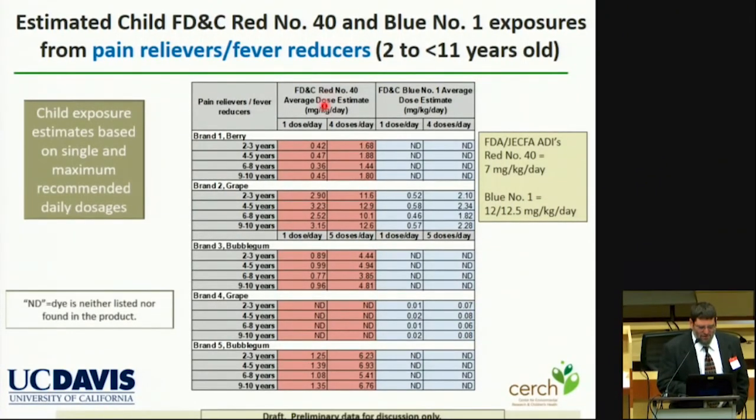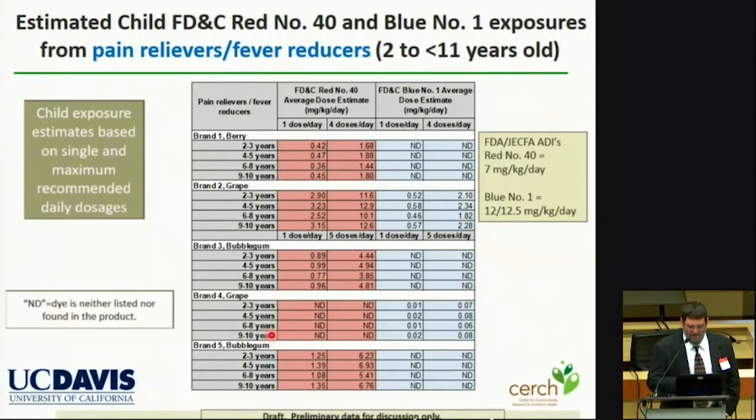And we calculated the dose, the exposures, based on taking a single dose, or we looked at the label and then multiplied that by the number of doses that were considered acceptable for a day. And then we broke that down by individual age categories because some of the recommended dosing changed with age categories. But again, based on these age categories, we also used different body weights from the EPA Exposure Factors Handbook. That's why you see differences in these estimated exposures on a milligram per kilogram basis. You'll notice here we have 5 doses per day for these lower brands, and that was just because for whatever their formulation is, they recommend up to 5 doses per day.